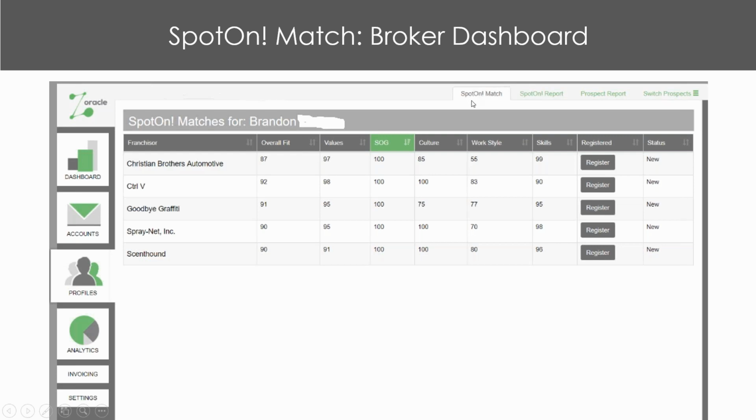The first one will be SpotOn Match. It will default to your last client. In this case, this client is Brandon, and we can see that Brandon has a 85% plus overall fit with these 5 companies that we've done the research for. So straight from the dashboard, if you choose, again, this is just for your eyes, your prospect will never see this, and the ZOR will only see it if you forward the data, and then the ZOR, of course, will have additional data on top of that.